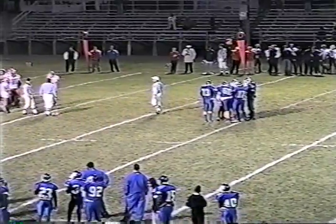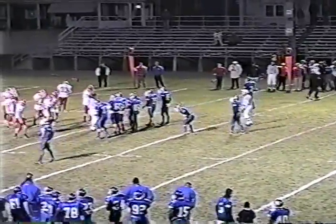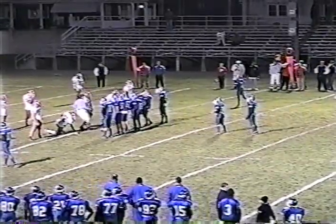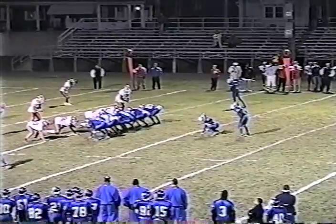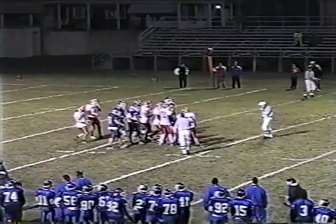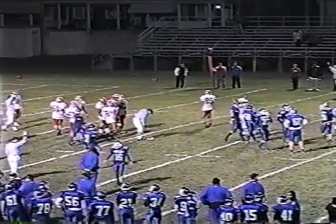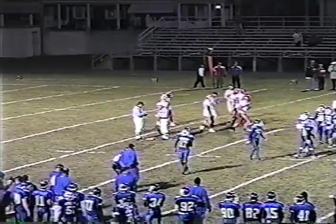All right, it's second and 9. 24 seconds left to play in the third period in a very competitive game, a very good game this evening. Nice play. All right, Danolfi scrambles, maybe back to the line of scrimmage, maybe lost a yard. Looking for Witter downfield. All right, that's the end of the third period.